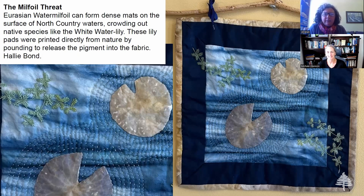Yes, this again is not anything that I know how to do, but I appreciate so much that people are bringing other types of fiber art into this project. This is Hallie Bond, and she makes these incredibly beautiful wall hangings, I guess. I'm not even sure what she calls them, but she actually transfers the actual pigment from a plant like the water lilies here right onto the fabric by pounding it. I had seen some of her pieces like this in other instances, and she was interested in making a piece. She's also a knitter and did the tempestries that are in the exhibit right now.